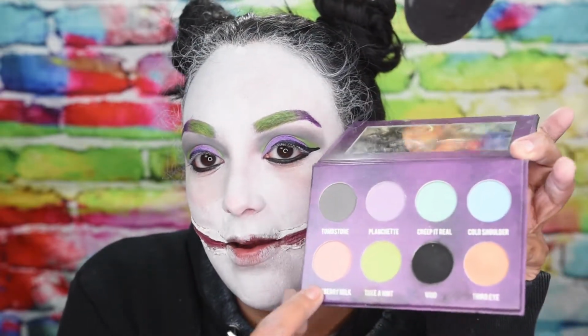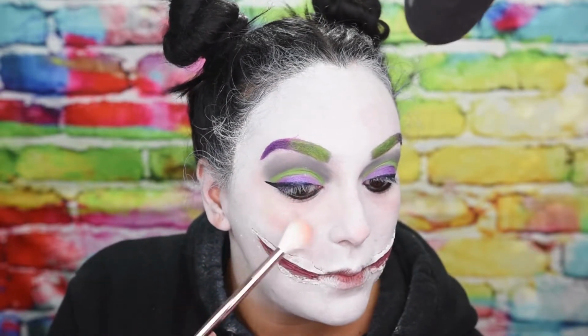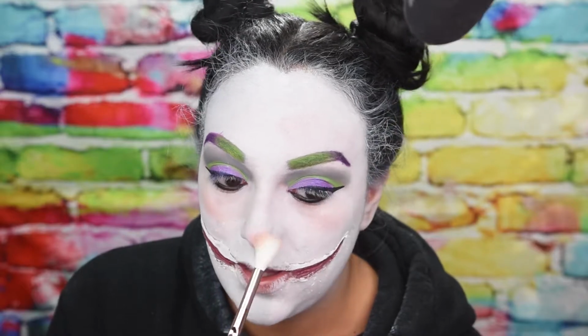We're gonna take Strawberry Milk right here, which is that beautiful peachy pink, and start dusting it. And dust it on our nose. As you guys can see, I started dusting it to play with it to see if I liked it. And I do. Definitely bet this is a Joker y'all have never seen before.